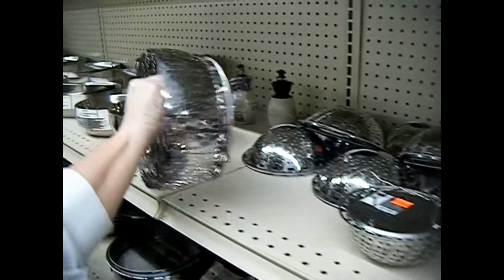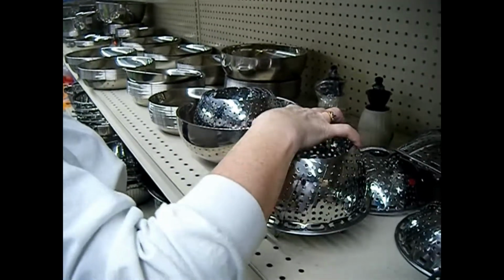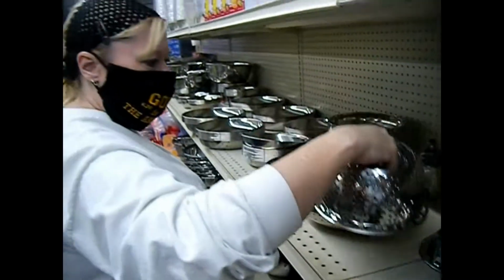You can put your food in here, whatever, and you close it. You can steam in this.